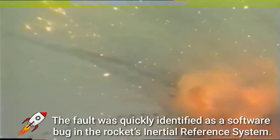37 seconds into the launch, the onboard computers decided 501 was 90 degrees off course.